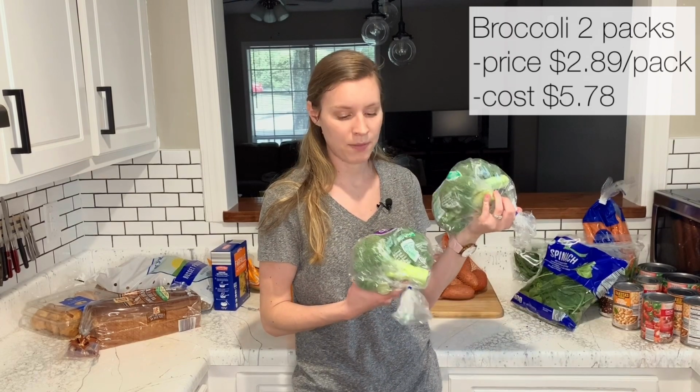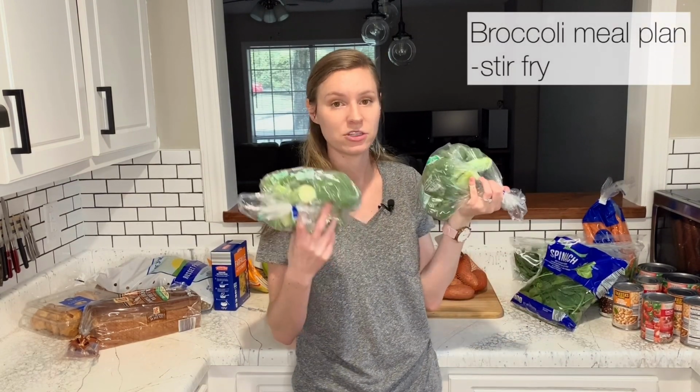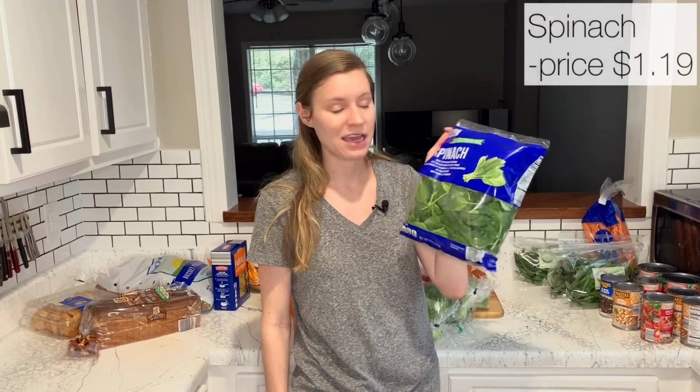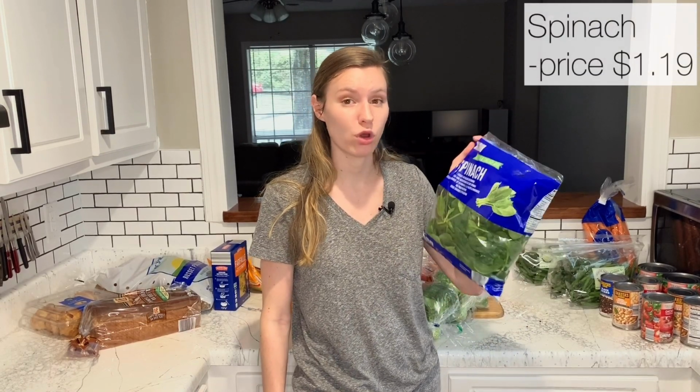I got 2 of them, and they will definitely be used for stir fry and then just on their own in accompaniment with other dinners. Good old flat leaf spinach. Now, this was only $1.19. I will probably use the whole thing in one recipe.